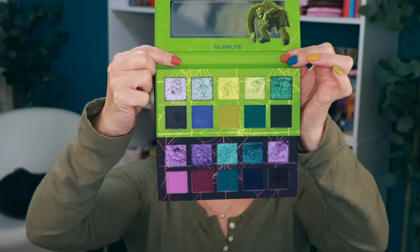Let's talk about the eyeshadow palettes. These are beautiful. They perform great. It's the same great, amazing Glamlite quality. What I want to do though is hold them up one on top of the other because I feel like there were some shades that were just a little too similar.